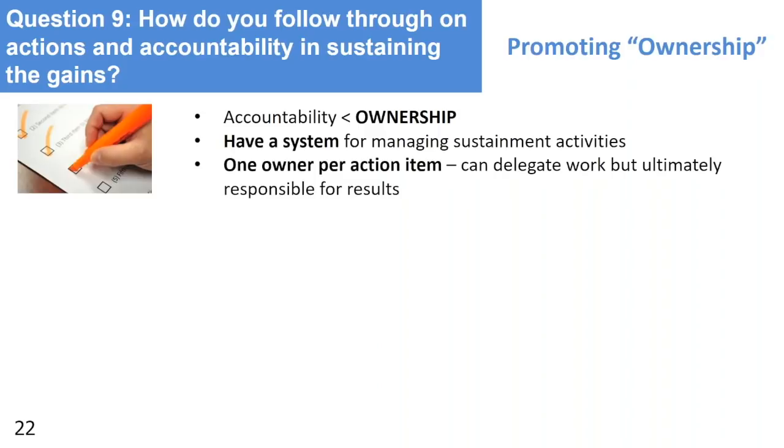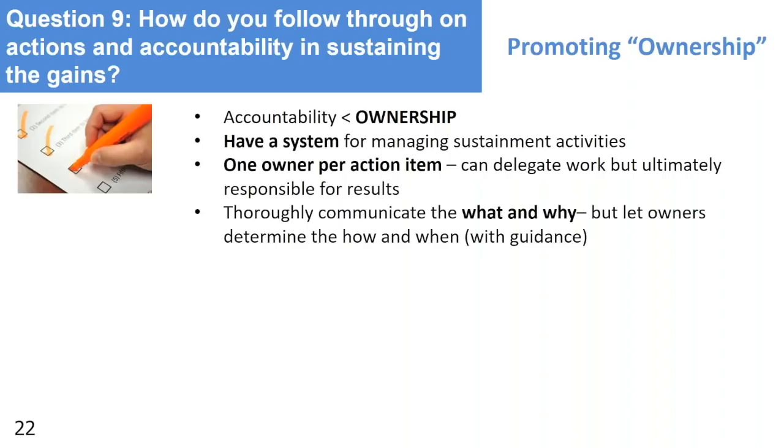Only assign one owner per action item. You all probably know what happens when you assign two or three people to an action item. They all assume the other person's doing it, right? They can delegate the work, but ultimately that person's responsible for the results. Thoroughly communicate the what and why, but I like to let the owners determine the how and when. I'm not going to tell them how to do it, but I'm going to tell them that it needs to be done. We all agree on that, but they're going to tell me the how and the when.